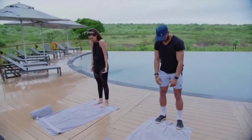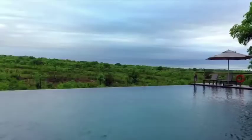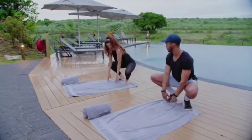And we're going to go into what I call an ape position. Ape position. Okay. Seeing that we're in the wild, let's do it. All right, so you're going to lower your body down to the ground now, and I want you to get your heels off the ground for this one.